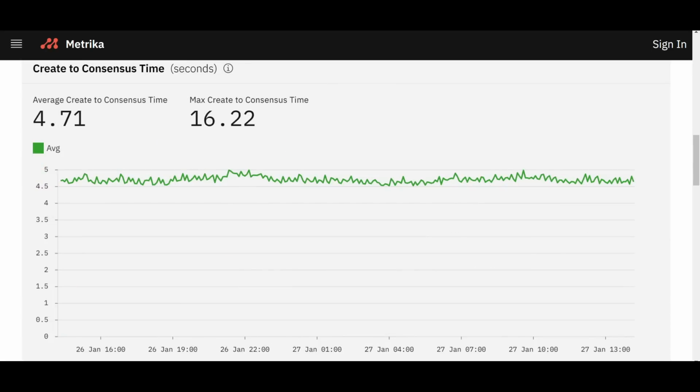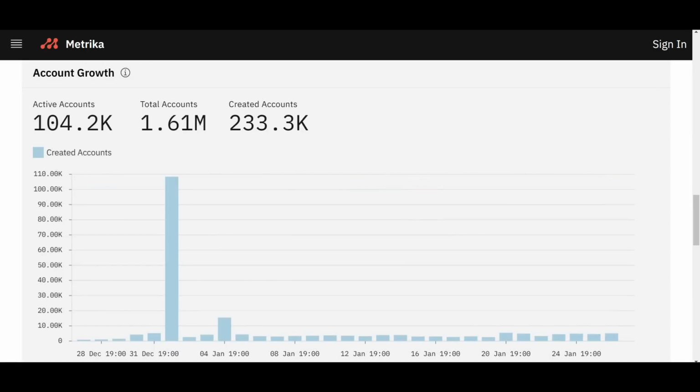And of course, that dropped our time to consensus by about 2 seconds. So really impressive, and hopefully we'll get that back sooner than later. But still, considering we're doing about 550 transactions per second on a consistent basis, 4.7 seconds to finality isn't that bad. And looking at account creation over the past week, it has jumped up even more.